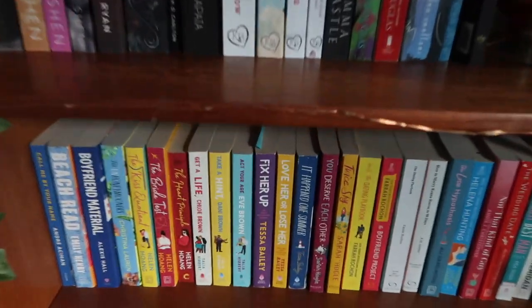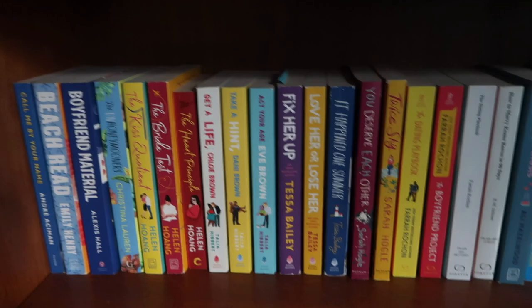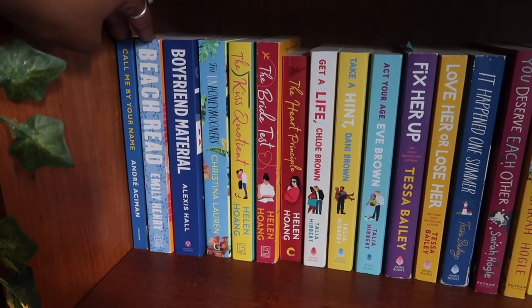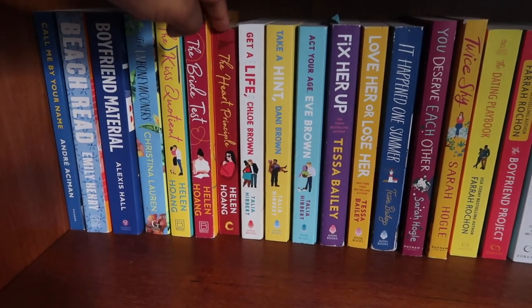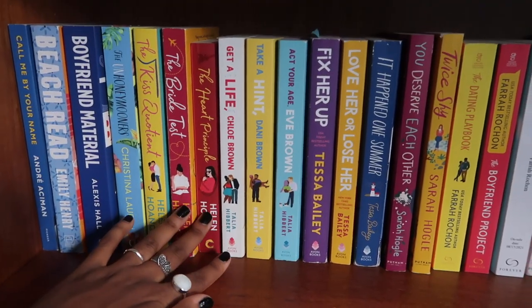And then below that, we have my rom-com contemporaries. These are all my illustrated covers that I love a lot. So here we have Call Me By Your Name by Andre Aciman, Beach Read, Boyfriend Material, The Unhoneymooners. This is my Helen Hoang section. We have The Kiss Quotient, The Bride Test, and The Heart Principle.